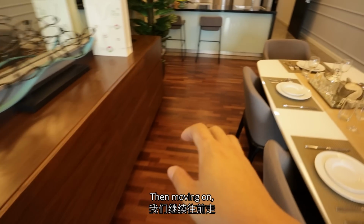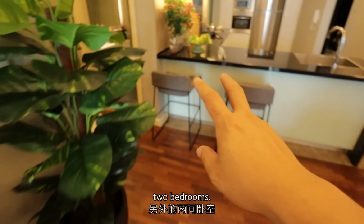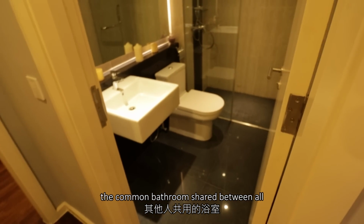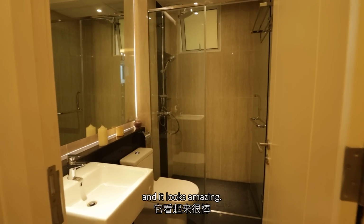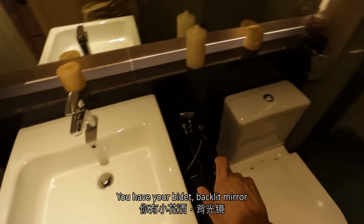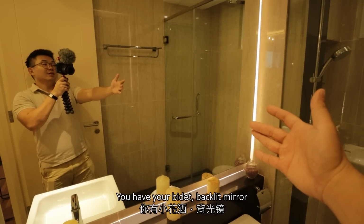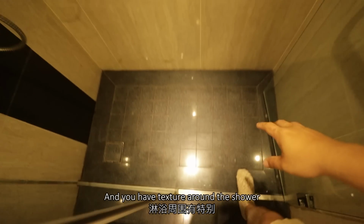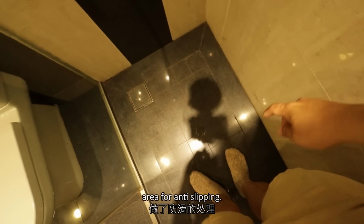Then moving on, this will be the next two bedrooms, 1 and 2, and this will be the common bathroom shared between all, and it looks amazing. Similar treatment, WC and basin by Toto. You have your bidet, backlit mirror, shower screen, full height wall tiles with a window, and you have texture around the shower area for anti-slipping.